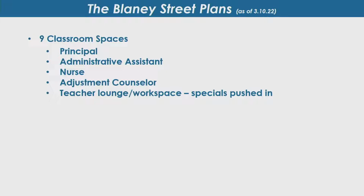We would also need a principal, an administrative assistant, a nurse, an adjustment counselor, a teacher's lounge and workspace, particularly if we're pushing in those specials. Those teachers are going to have to leave their classrooms, and it's really important that they have a workspace and a space to eat lunch and things like that. In addition to that, we need speech services. There are a few that I missed.